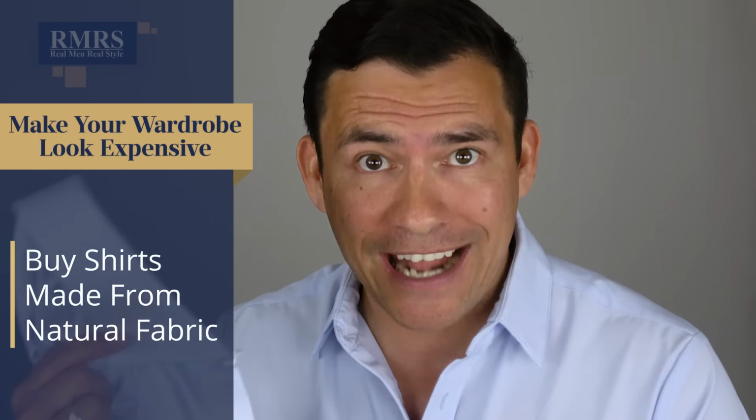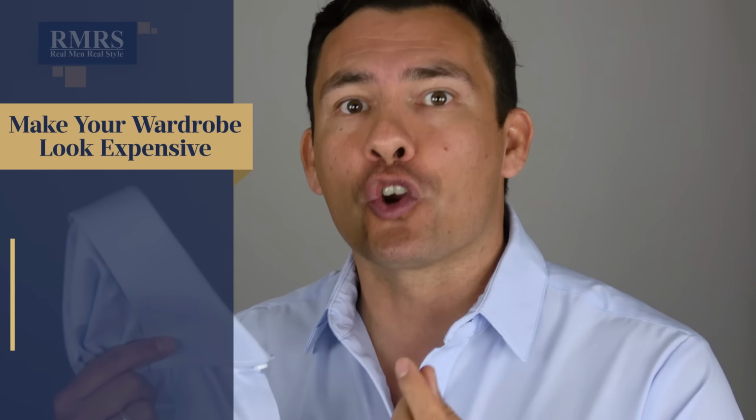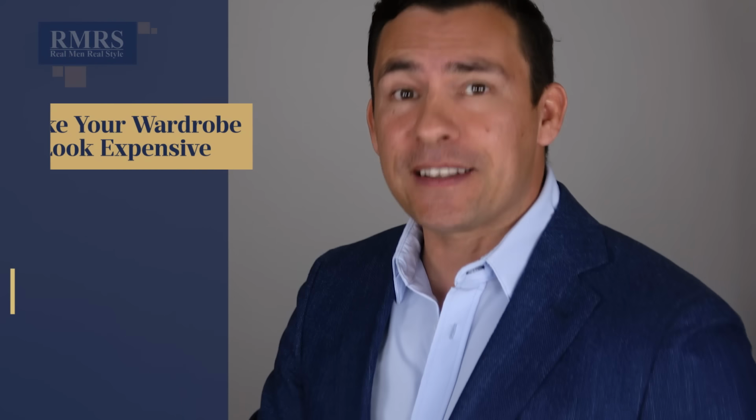Now, let me be clear. This is a great shirt. It's a performance shirt though, and you don't want to stack your wardrobe with performance shirts if you want it to look expensive. Instead, make sure you go with shirts made from natural materials that actually have good build and are using quality pieces. Next up, pay attention to your outerwear.